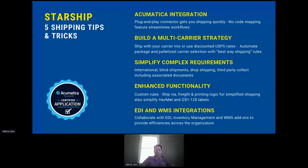Okay. Now, as I mentioned, it is multi-carrier, multi-mode. So from StarShip, basically one user program, a shipper is going to be able to ship things like small parcel shipments, LTL, even do things like blind drop shipments. We do fully support that. And again, these are things that we can automate.